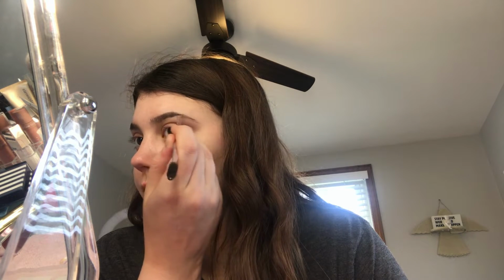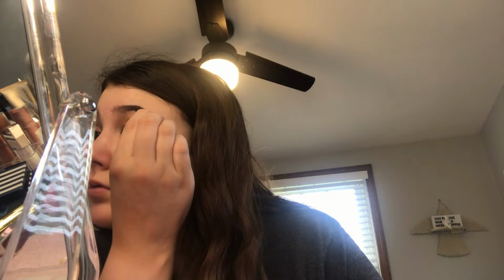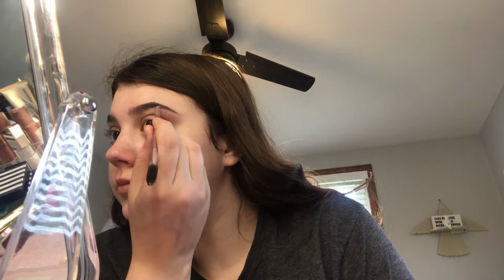To make them look a little bit cleaner, I'm getting the Benefit Cosmetics Ka-Brow in the shade number 5. This is obviously a pomade just to make my brows more crisp and sharp. The leftover product I have on my angled brush, I'm just feathering it up to the inner part of my brow to make it more natural and to not have that boxy kind of brow.